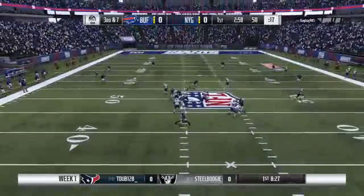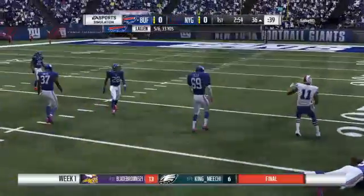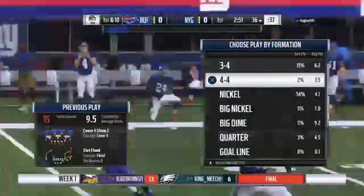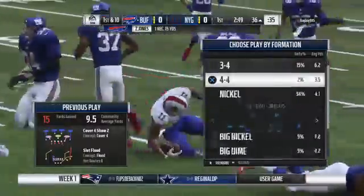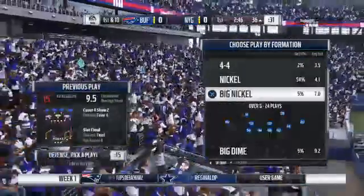From midfield, here's Allen. It's caught. Jones. It's his first catch, and it'll be good for 15 and a first down. Nice job keeping that opening drive alive, and they're in plus territory, that part of the field where you really want to convert on third down.